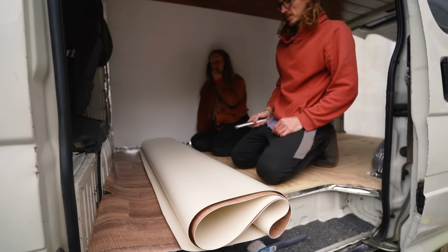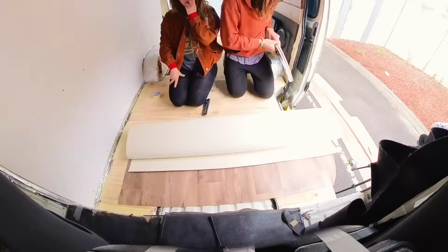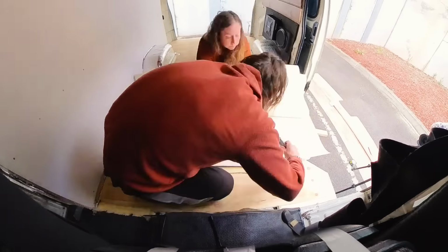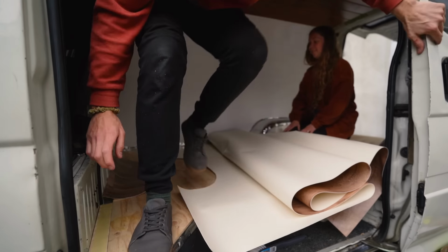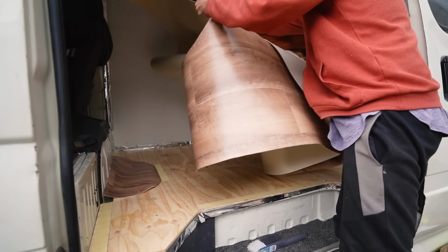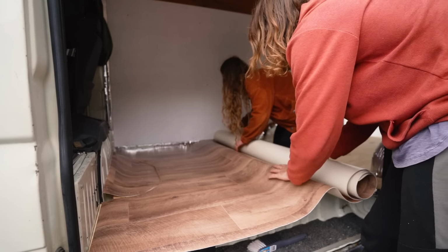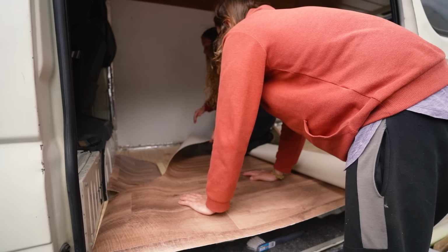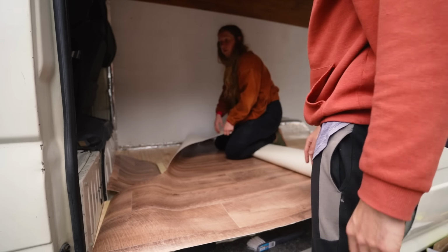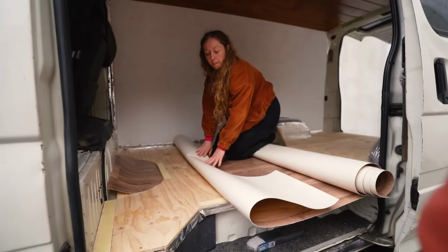So now our thought process is, take this out, flip it around from the middle. Let's see if this worked. Yes! We're getting there, guys. This stuff, I'm now going to peel and spray. Peel and spray, peel and spray, peel and spray!